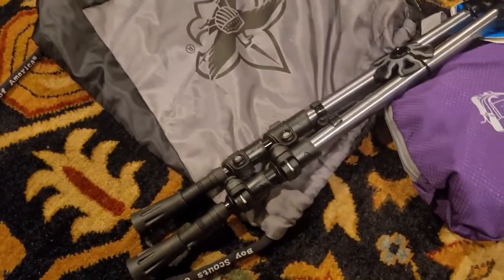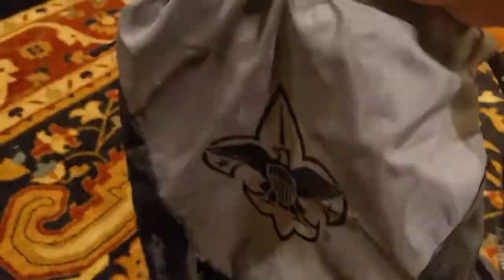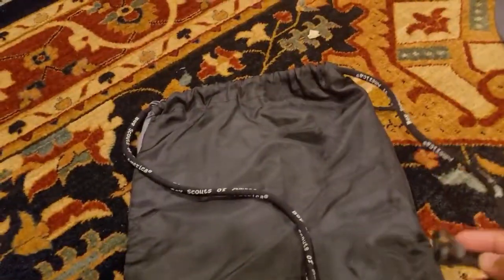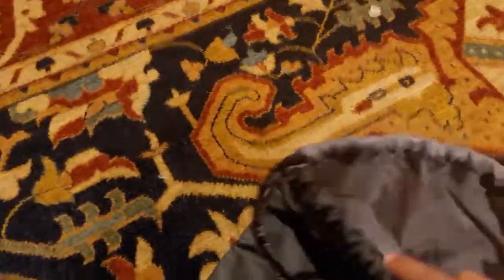Next is the string bag. So this is the scouting one. We got it from the scouting shop for $30. This one, I would recommend the one with a clip so it doesn't put all the weight on your shoulders. It'll put some on your chest. And this is very spacious. It has a side zipper, a lot of space inside. You can put your water bottle, hats, and other things.